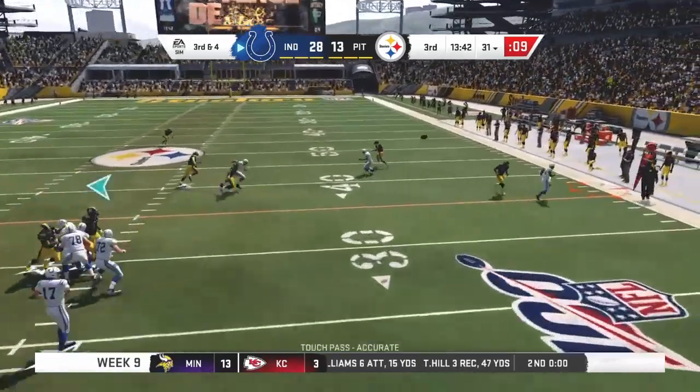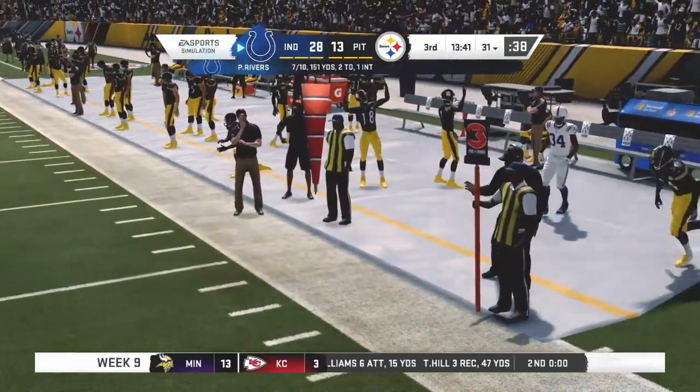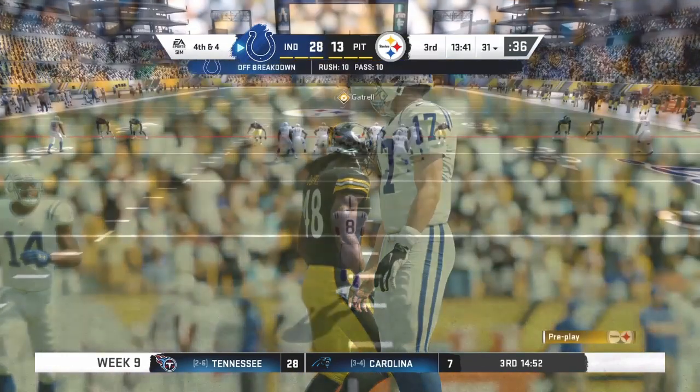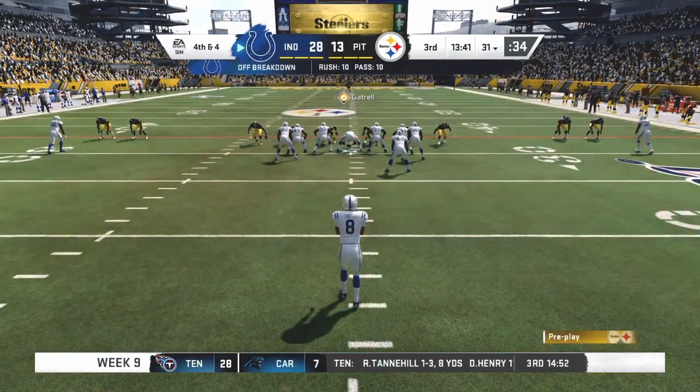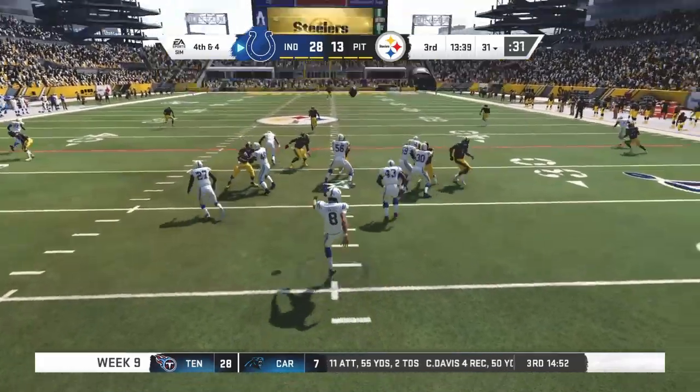Rivers from the gun on 3rd down, and that is incomplete. Didn't have a receiver open downfield, and as it turned out, couldn't even find his outlet man because of the coverage. It was way too tight, unable to find anyone open.